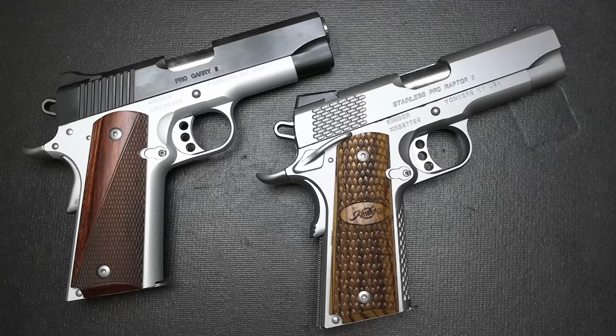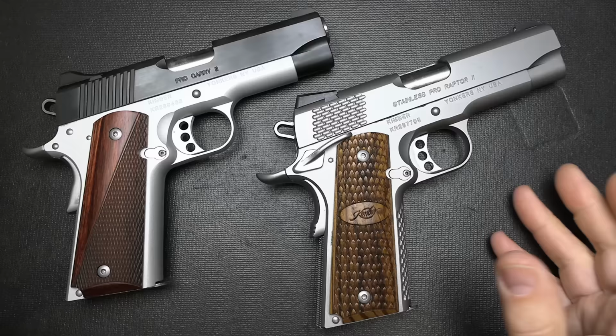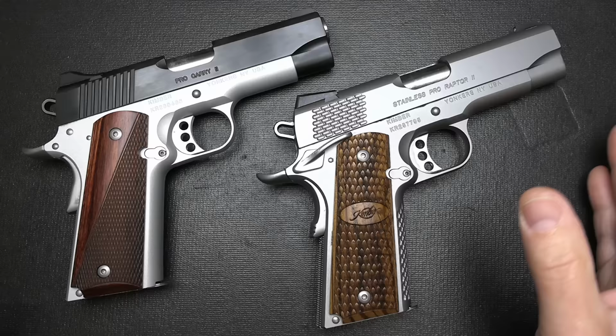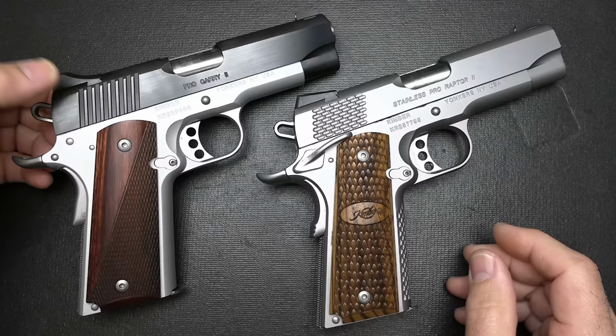Now, to give you an idea of some of the extra features you can get, I brought out the Pro Raptor 2, and this is one of Kimber's more upgraded 1911 versions. While the Pro Carry is more toward the basic model, this has a lot of features that are more custom. First off, you notice we have straight serrations here on the slide, just kind of traditional, but yet a lot wider. I like them wider than the standard Colt.